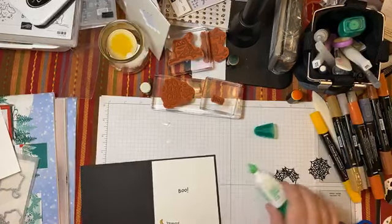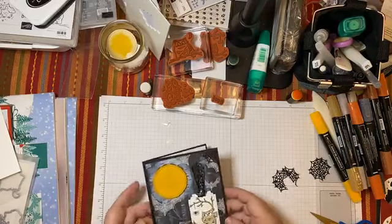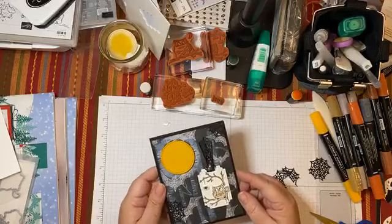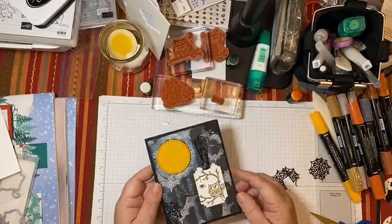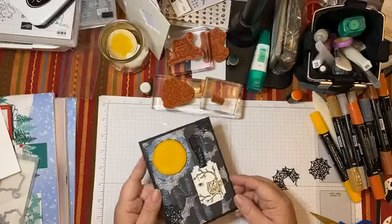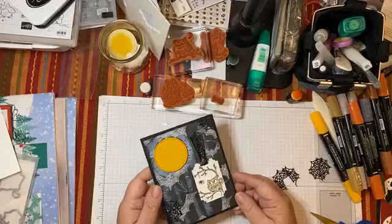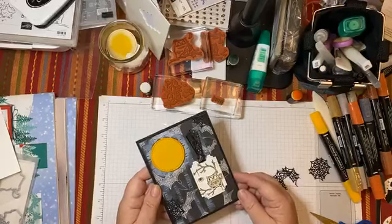All right, so there's our first card. Pretty simple, little die cutting, but very cute and very simple coloring using our white chalk ink, craft ink. All right, so that's our first card.